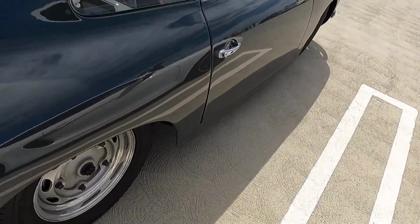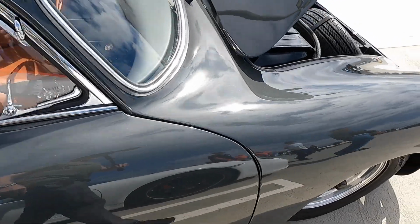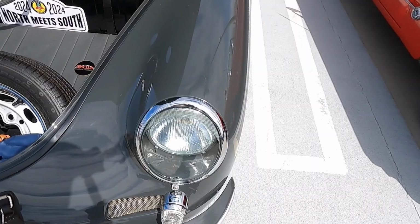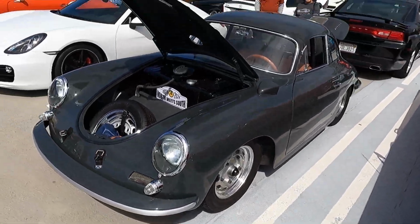It's interesting because it kind of looks stock, but it's got a roll cage, it's got those harnesses, it's got this bigger, almost look like a bigger fuel tank in here, and then just the little touches like the mesh in there. I really like this, very tastefully done.